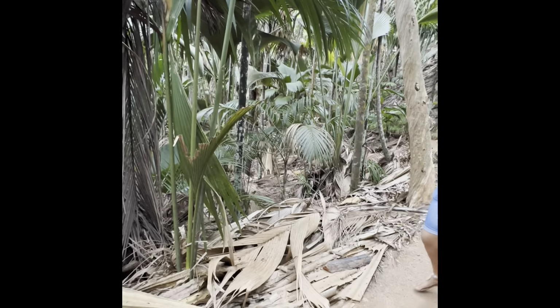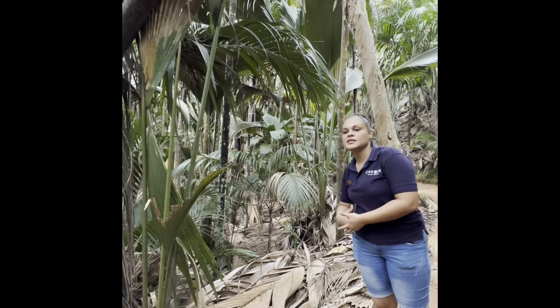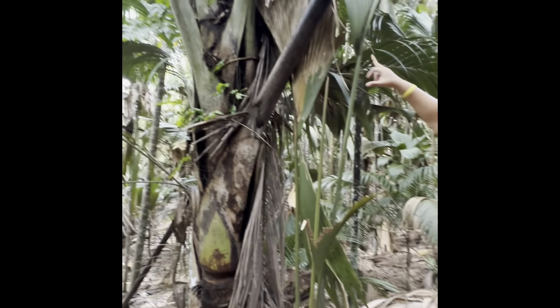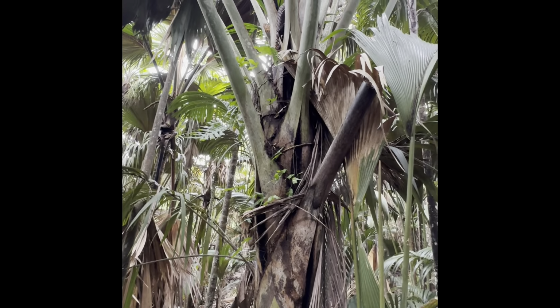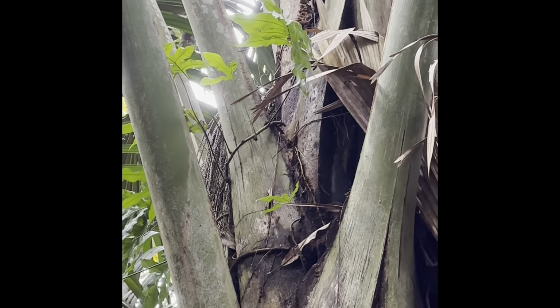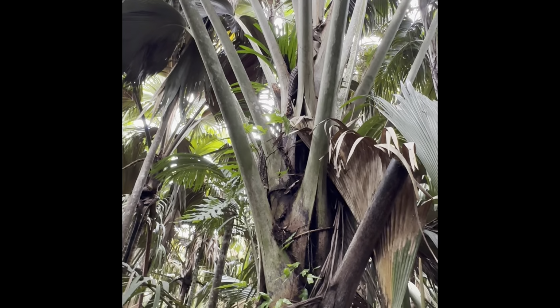And for the mature ones, the ones that you can identify if it's a male or a female by just looking at it, like this one, the other one, then it's a male. You can see the catkin. So for those with the trunk, you will see the initial M for the male, F for the female. And they are numbered as well.